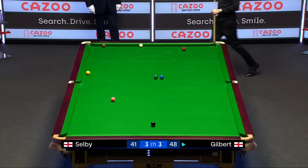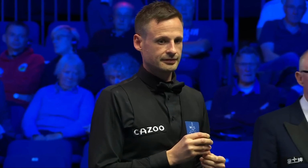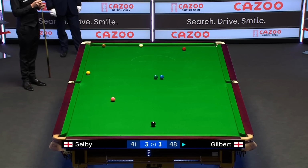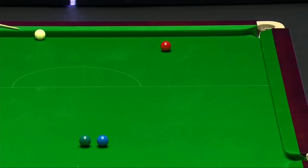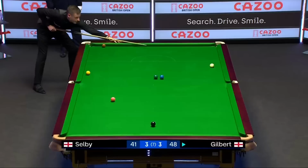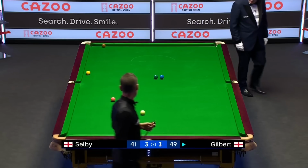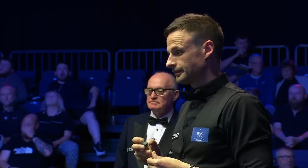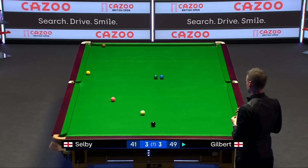Well, he's hit it, but he's left it on. But the problem for Dave Gilbert is that yellow that he tried to get off the cushion a few shots ago was going to be his problem ball. No problem knocking this red in. It could come down for the black. But how does he try and win the frame from this position? It's not going to be easy. One. These points are very valuable now as we get to the last 6 colours.